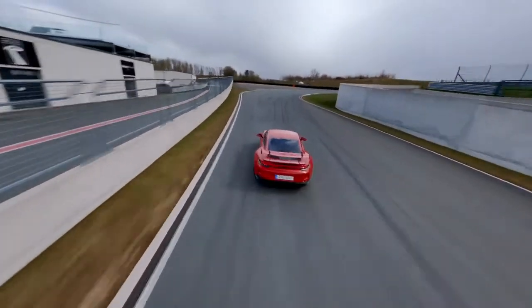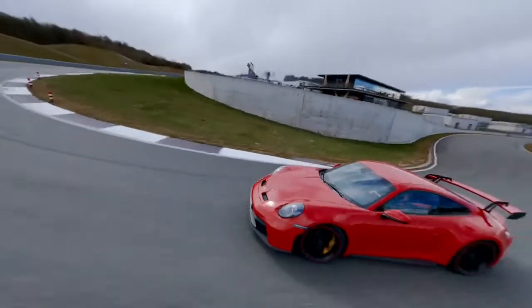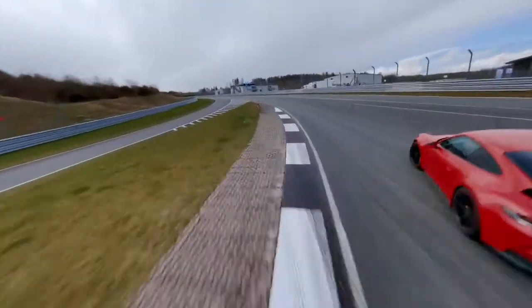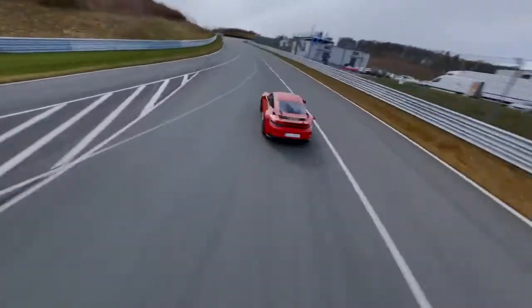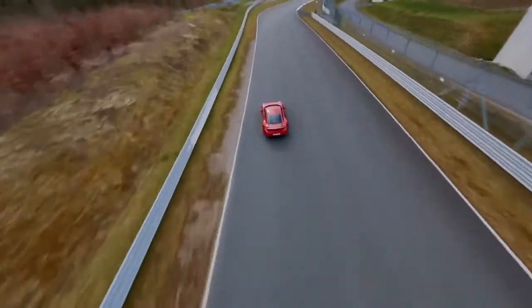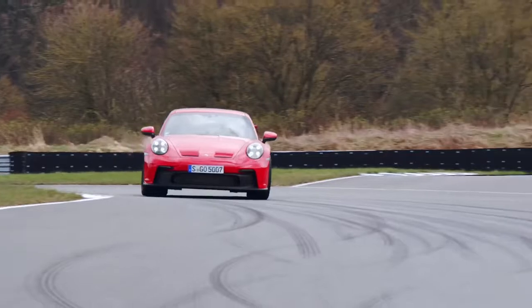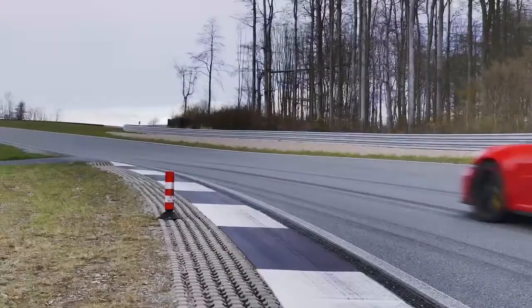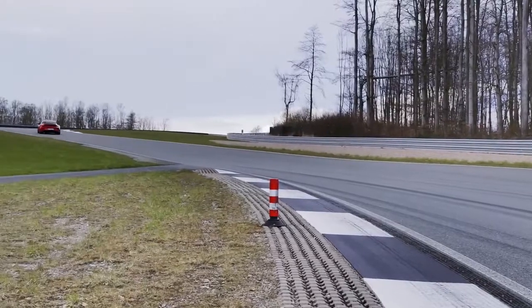Now, we all know the 911 is probably the greatest sports car ever created, and the latest version, the GT3, is probably the best non-turbo 911 we've had in years. We're talking 503 horsepower, 0 to 60 in 3.2 seconds, and a top speed of 200 miles per hour.